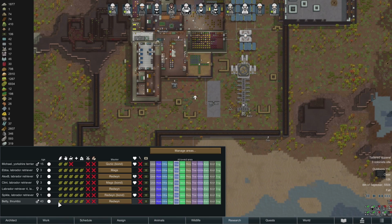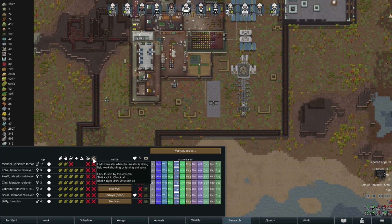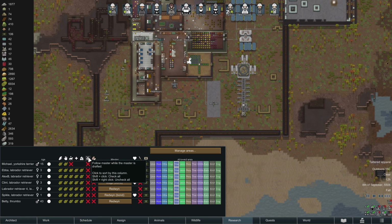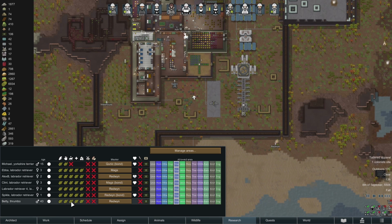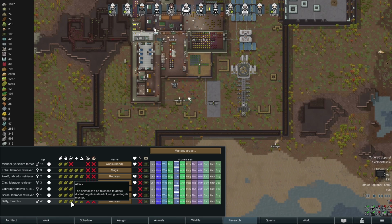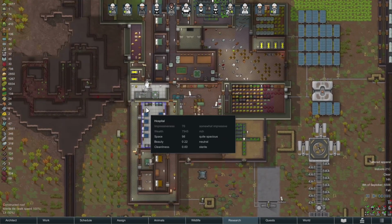Oh, this is very good indeed. So Betty the Thrumbo is fully trained in all the things that we actually told them to train him in, which is great. The only thing it can't do is follow a master while they're drafted and follow the master while they're doing field work, where they're hunting or taming animals. That's absolutely fine. I can live without Betty the Thrumbo doing that. But they can now haul, they can rescue people, they can attack, which is the main thing that we want them to do. So Betty is now an attack Thrumbo, which is excellent. Now, I don't quite know how we deploy the attack Thrumbo. I don't quite know how that works.